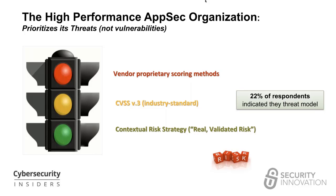So that's a lower maturity level from the high performance organization. The next level up in maturity are those that use industry standard scoring systems like CVSS. And then finally, the most mature or high performance application security organizations are those that are using contextual risk strategies when it comes to application security. And of those 22% of respondents that indicate that they threat model, most of them are going to end up falling in this high maturity, high performance area of contextual risk.